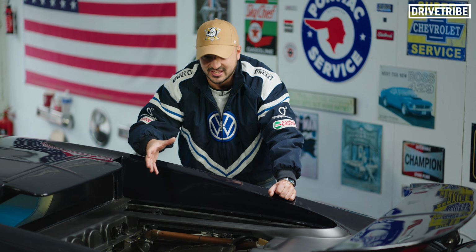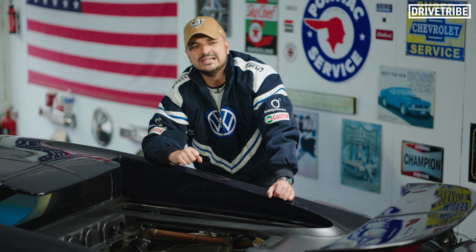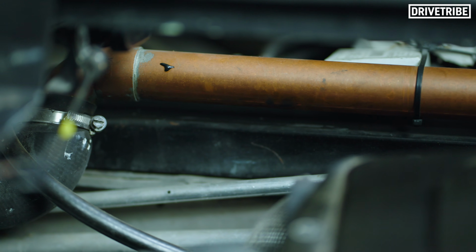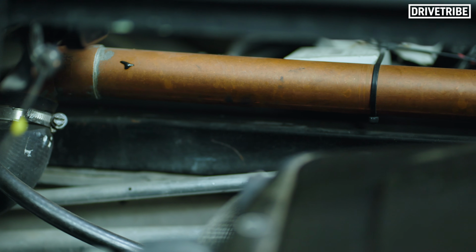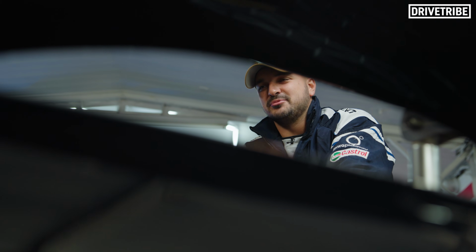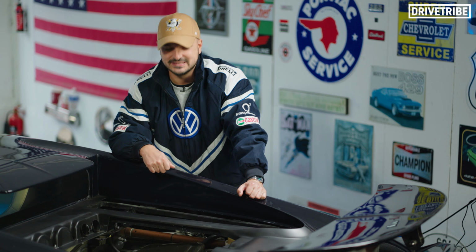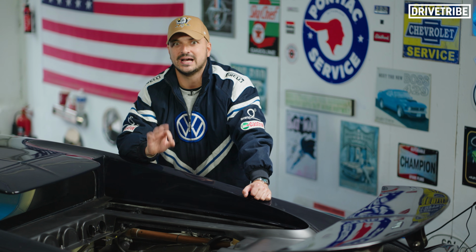The engine is sitting in a bespoke cradle, but another word for bespoke is handmade, and that can go either way. I reckon a couple of welds on this car. I can see a couple of them from here. They're looking pretty beefy. I'm sure it's solid, but yeah, don't go looking for Bugatti quality.